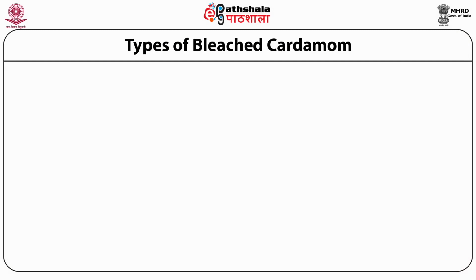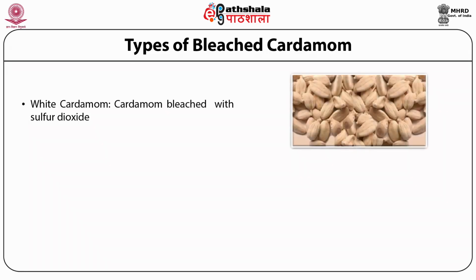White cardamom is simply green cardamom that has been bleached with sulfur dioxide for aesthetic reasons. The bleaching process tempers the dominant menthol character, resulting in a sweeter, mellower flavor that's the preferred style of cardamom with Scandinavian baked goods like cookies, muffins, buns, and spiced cakes.